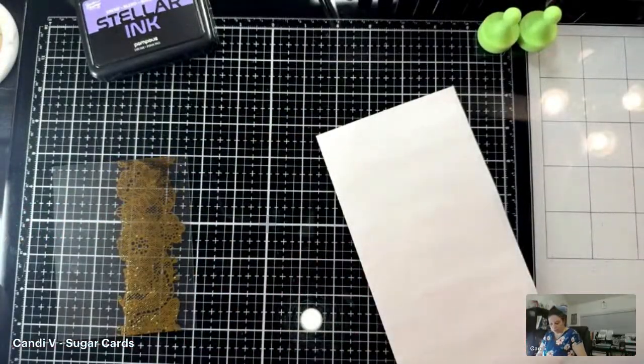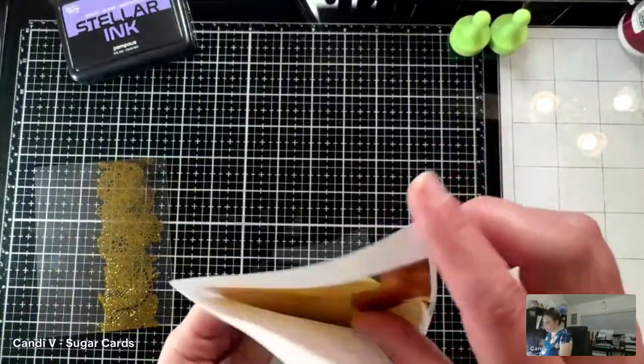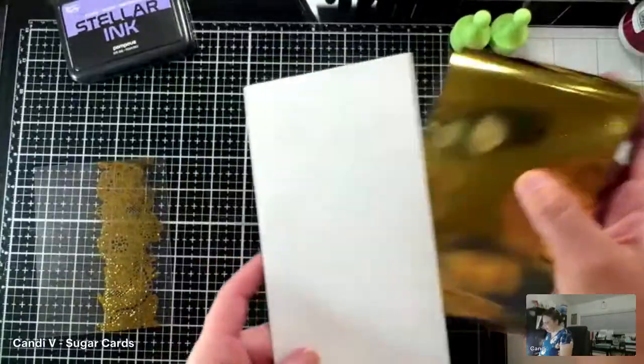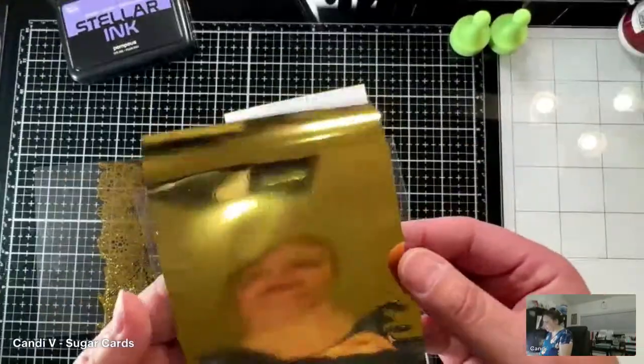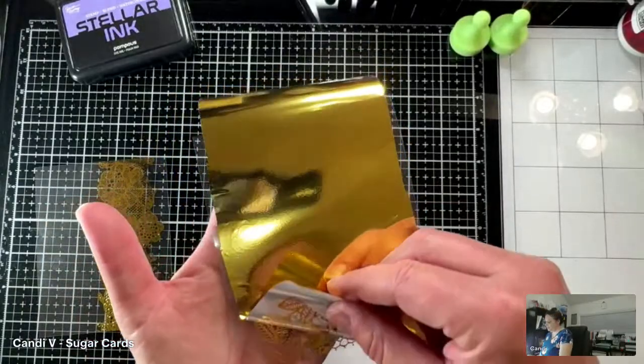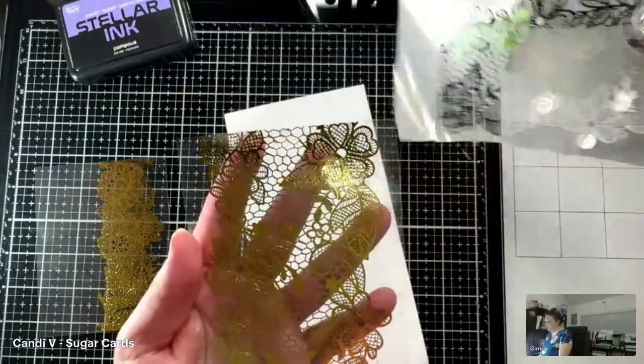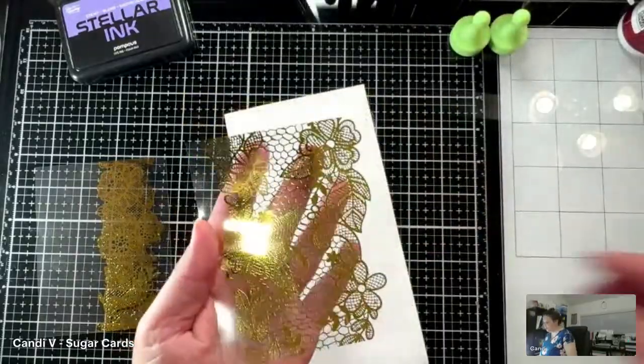Where's my other one here? Oh, it's still inside. I had two more pieces of foil sitting there. All right. Now it's cool. Oh, I can see the design too. Are you ready? 1, 2, 3. Look at how beautiful those are.